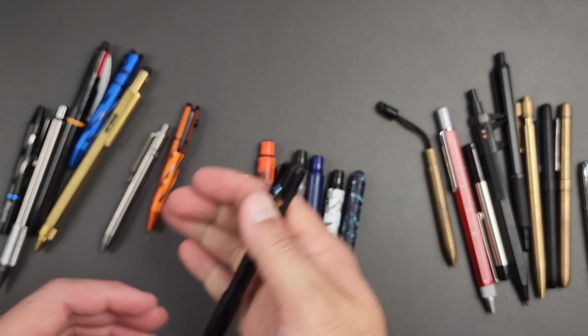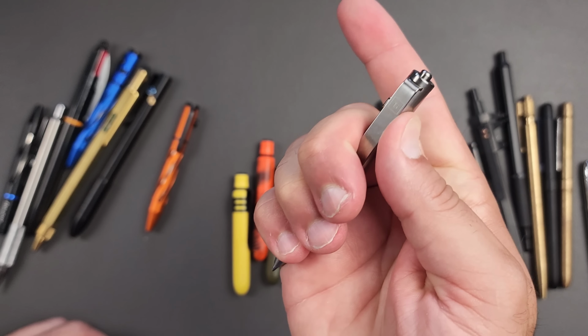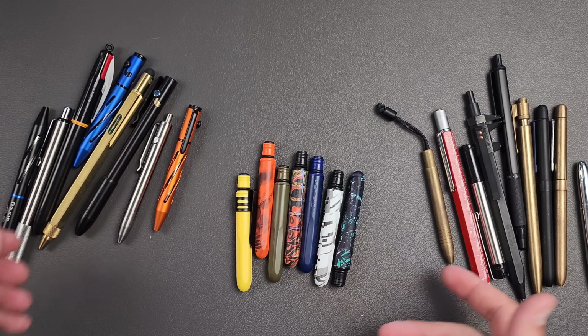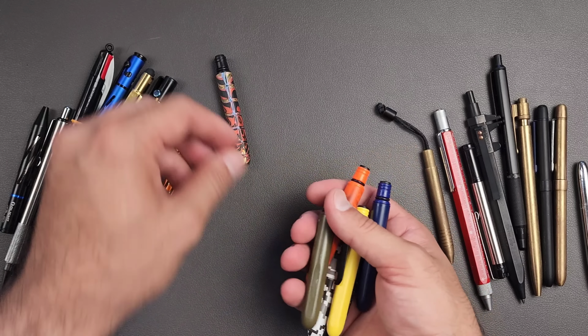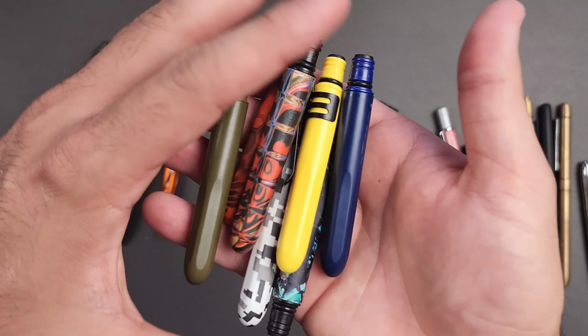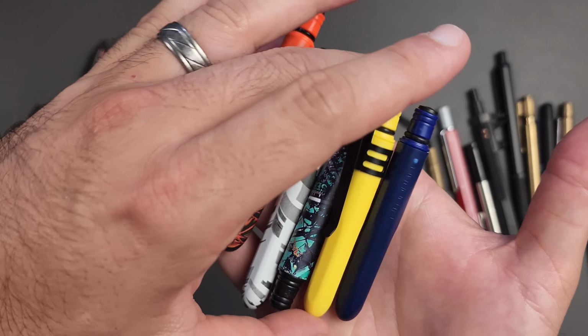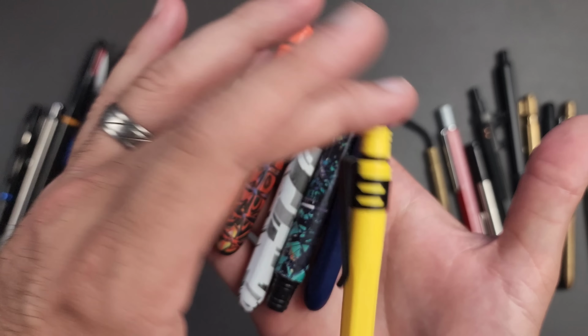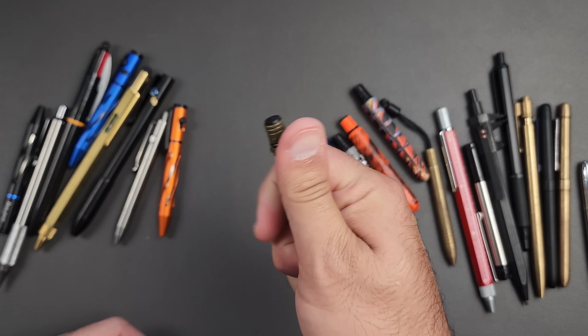Now, I am very much a functional person, but more important than that is having a pen on hand at all times so that I can write my ideas or anything I need to get out in that moment. And the hero of this story, at least for the last 6 months, has been the Pokka Pen. These are fantastic. They're like EDC Skittles. They come in a billion different colors. They have replaceable inserts. They are watertight.